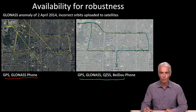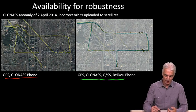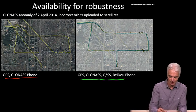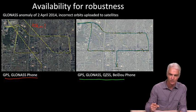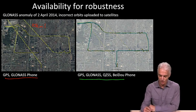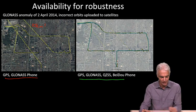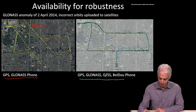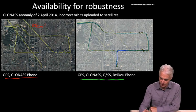And without any warning, these GLONASS satellites started transmitting the wrong orbits. What you see here is that the phone that was using just GPS and GLONASS had a position jump of 10 kilometers. 10 kilometers. That's much more than the 1 or 2 meter accuracy that you think you're going to get from your GPS. On the right, you can see the yellow lines that happened with the GPS GLONASS phone, but you see the blue lines that happened with the phone that had GPS GLONASS, QZSS, and Beidou, and they follow this road very nicely.